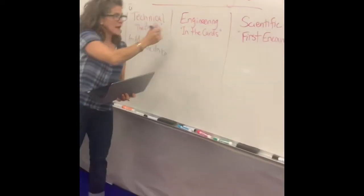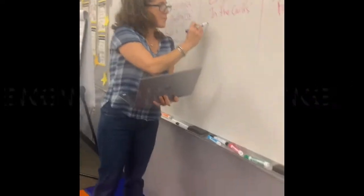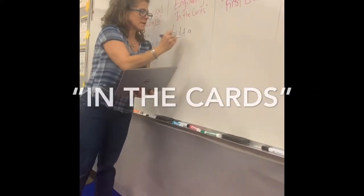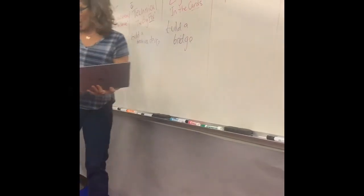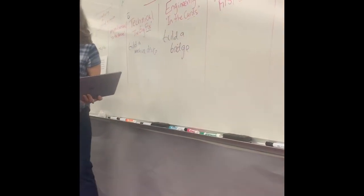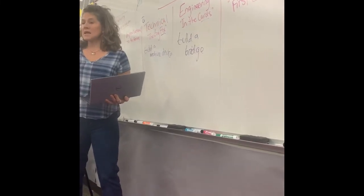Engineering, this is about engineering. You guys know what engineering is, right? Putting things together. You're gonna build a bridge out of what? Do you guys remember? Oh, out of cards. Out of playing cards. Here's the deal. The bridge has to be strong. It's just gonna be made out of playing cards and I think duct tape, right?